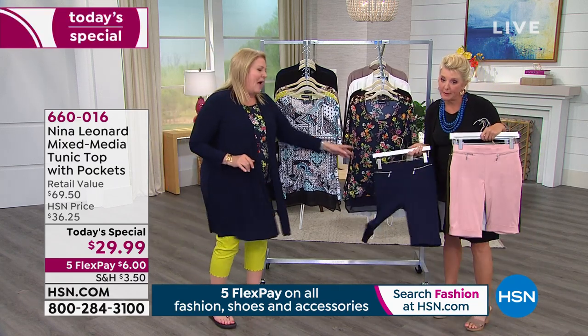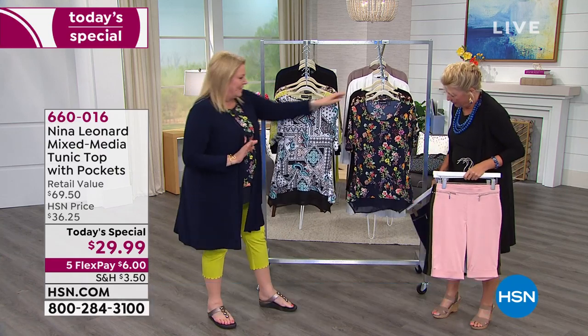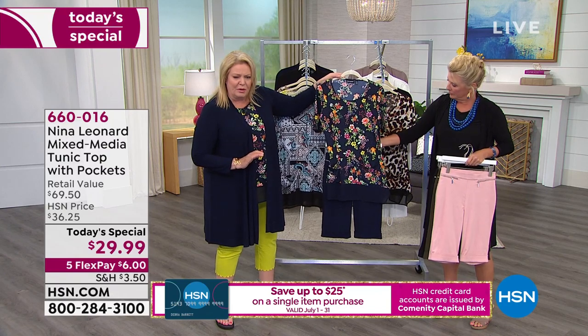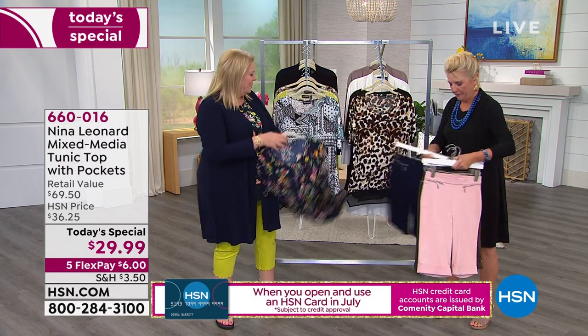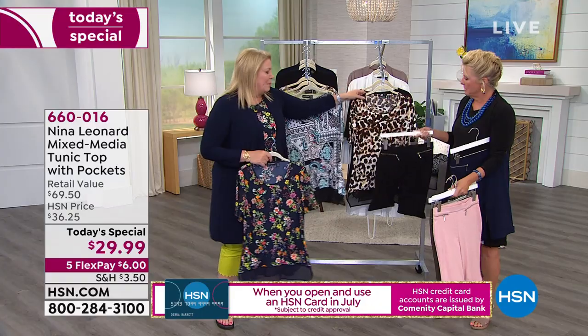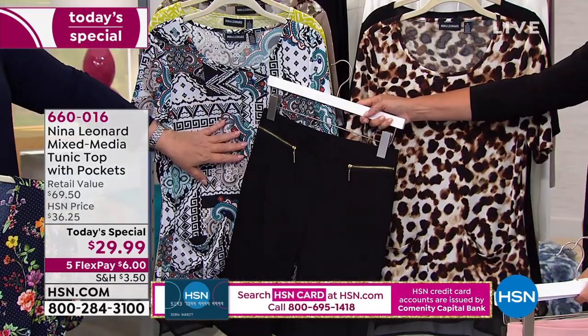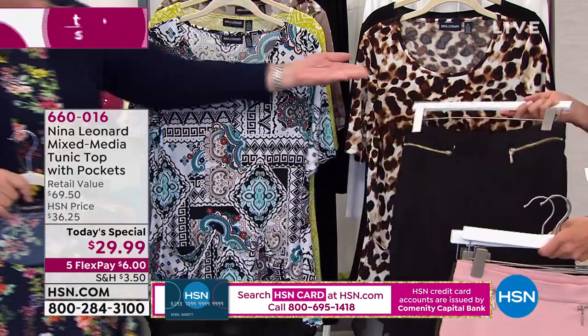All right, now I had to do the Bermudas because they're so great. They really are fabulous. Here we go. So here's our navy. Isn't that great? Look how fantastic that is with the navy floral. Absolutely wonderful. What else we got in that pile? Black. Now black works with anything. Black is going to work with so many. It's going to work with our animal, our medallion multi, and the black that you have on.